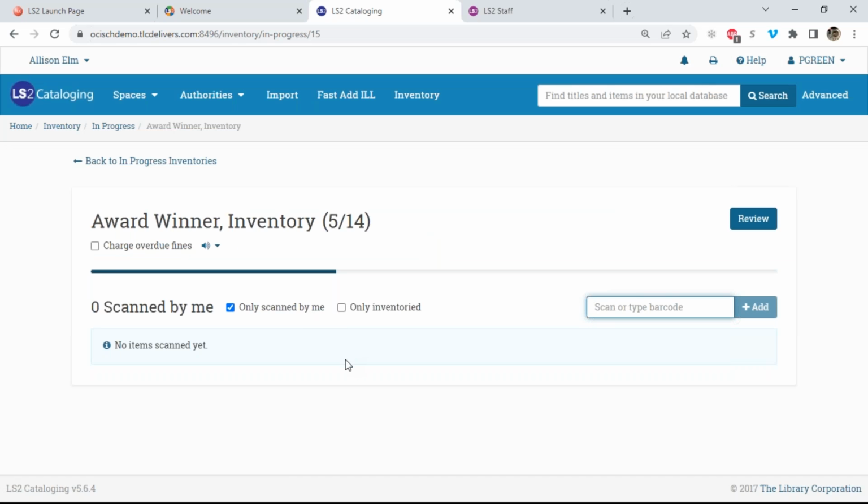Another option we have with LS2 inventory is you can view items that are scanned by just yourself, or you can uncheck that and you'll be able to see activity by other staff members that are helping. And you can also choose when you are notified by an alert. So an alert for every scan, only for errors, or completely off if you want a completely quiet and silent inventory.